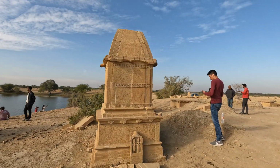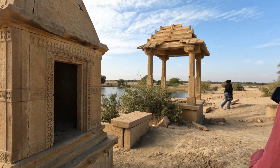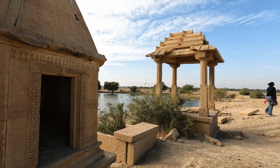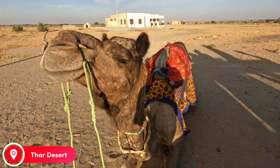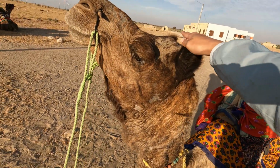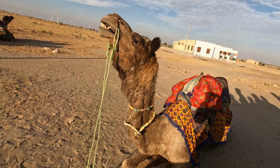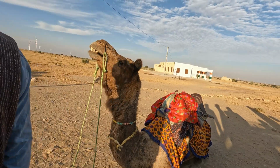Some decoration. It's a Hindu altar. There's broken glass in the altar. Camel. It's hungry.